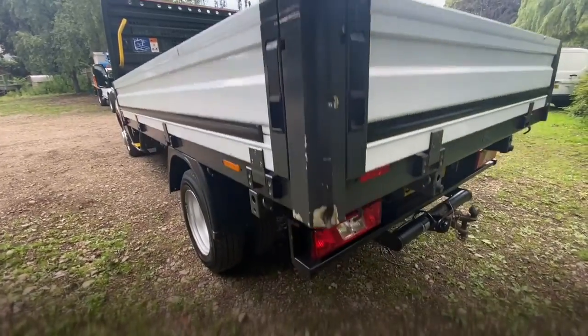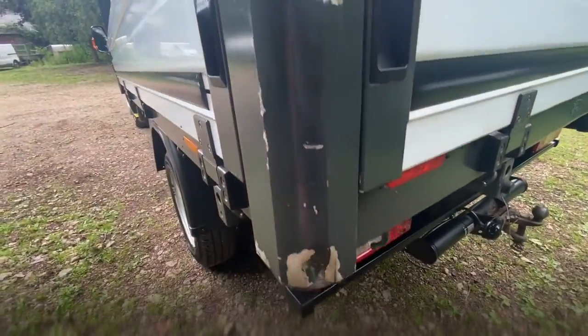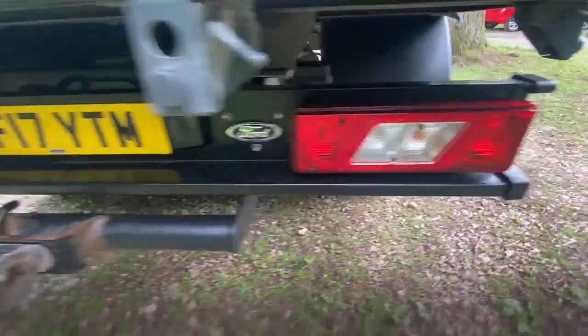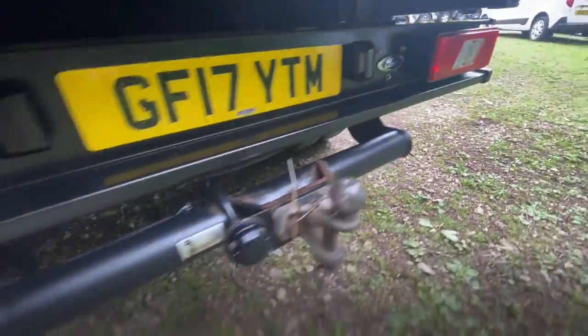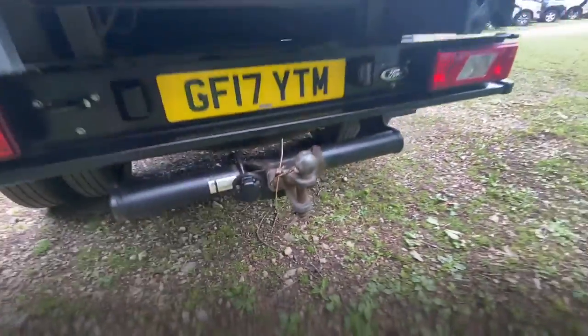Right, onto the rear quarter. You can see there's a couple of little whoopsies. Nothing serious, but they are what they are. Tail lights are really nice and clean. Look like brand new, to be fair. Everything looks really clean on the back. Tow bar with later style electrics.